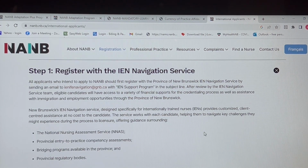They're going to support you with your NNAS application, with your provincial entry to practice competency assessment, the bridging programs available in the province, as well as the provincial regulatory bodies. So that is the step number 1, and that is for everyone, regardless of which country you come from.